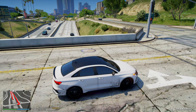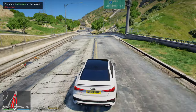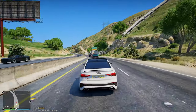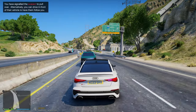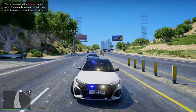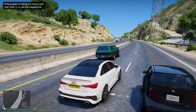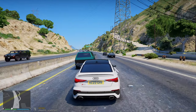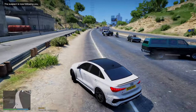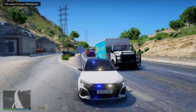Why did this stop? It didn't. Attention, Unit 1, Adam 1. Approach with caution. The Rancher XL. Alright, let's see if they're gonna stop. Ooh. Almost smacked straight into the back of them. Come on, pull it over. What are you doing? They are apparently now following me.